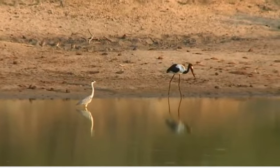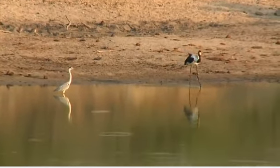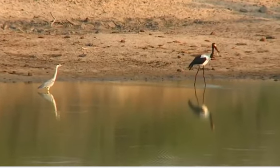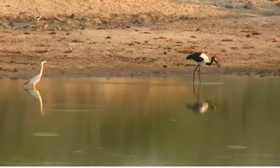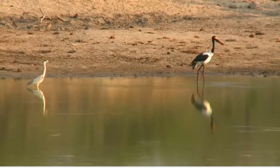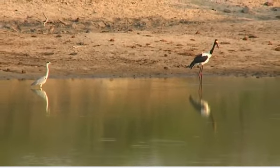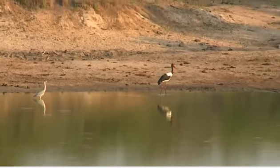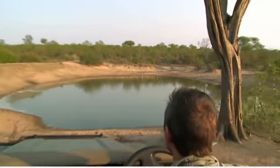It's got a yellow, what you call a sear, that sort of bridge on the beginning of the beak, red bill, that black band across it. We'll try and get closer to it just now. It's called a saddle-billed stork. And both those birds at the moment are hunting. They will catch little frogs, small fish, even insects. Let's just go around a little bit. We'll actually get closer to those birds as well.